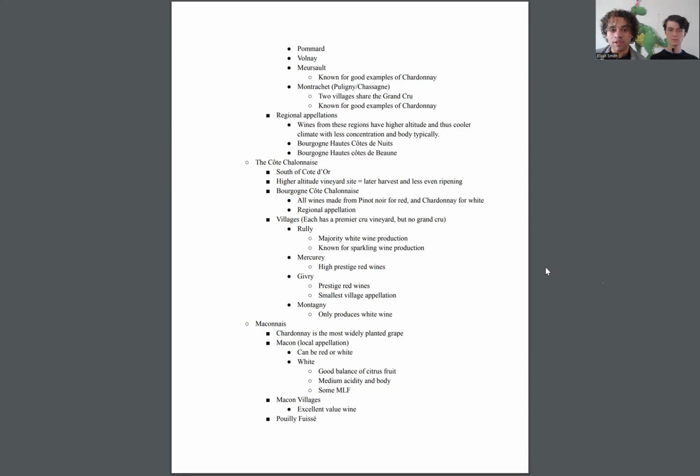Côte Chalonnaise Village is made up of, and we're going to look at, the four most prestigious examples of villages in the Côte Chalonnaise: Rully, Mercurey, Givry, and Montagny. Two of them are white wine producers, two of them are red. Rully and Montagny are white wine producers, although Rully does have a little bit of sparkling and a little bit of red production. Our middle two, Givry and Mercurey, are high prestige red wine producers, with Givry being our smallest appellation. Within each of these villages exist premier cru vineyards. However, no Grand Crus exist within this region.